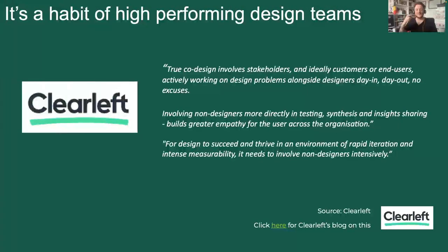And this co-design between stakeholders and designers is argued by Clear Left to be a habit for high-performing design teams. They found that involving non-designers helped build greater empathy for the user across the organization. And I've got to be honest, most Crazy Eight sessions I've been in, designers have been one or two. They're definitely in the minority. And Clear Left believe that for design to succeed and thrive, it needs to involve non-designers intensively. Well, there's nothing more intense than 8 ideas in 8 minutes.